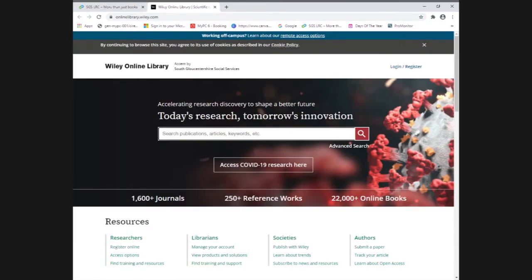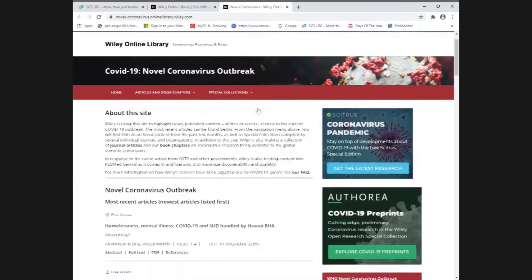This is a very brief overview of the material that is available. The full details of how to access these resources can be found on our website, or feel free to email our LRC help desk on lrc@sgscol.ac.uk. But the benefits of using these resources are endless.